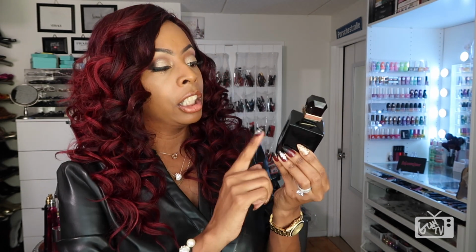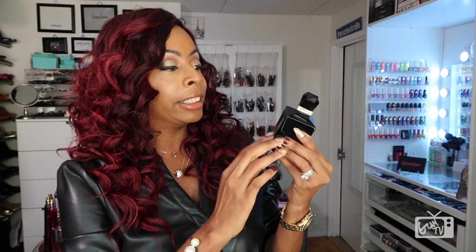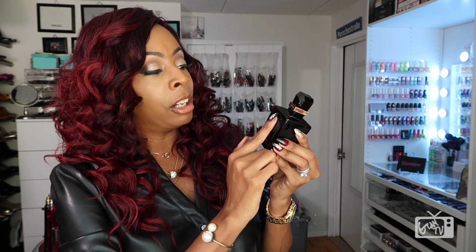$165. And this is what it's looking like when you get it out of its packaging. OMG. The weight on this alone is worth the cost, okay? The weight. I'm loving the sleek design. I'm loving the black detail. I'm loving the embossed name on the top. I'm loving the engravement on the actual bottle. The bottle itself is engraved.